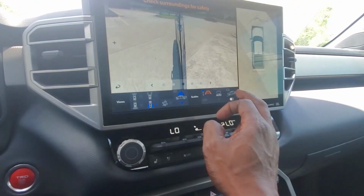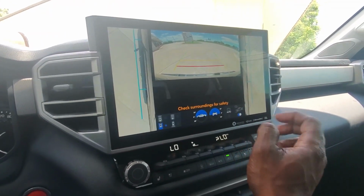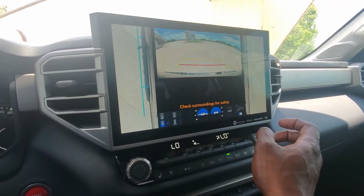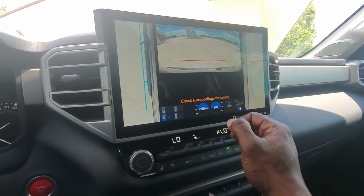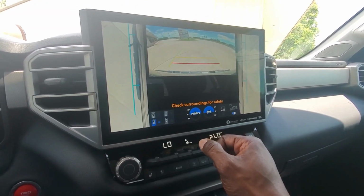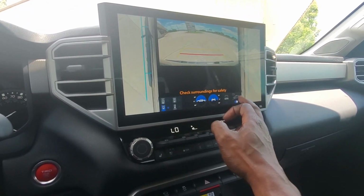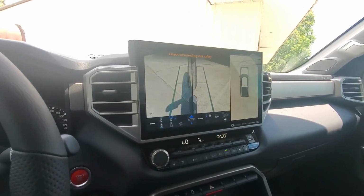And if I decide to go off-road, I can see both of the tires. I can see the back of the truck, the front. I can see the degrees that the truck is leaning, and I can also see what I'm about to run over. And I think that's really, really neat. I really like that feature.